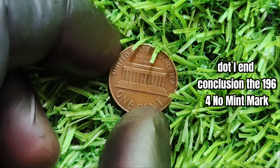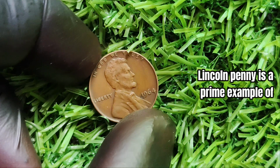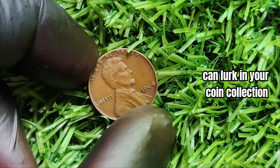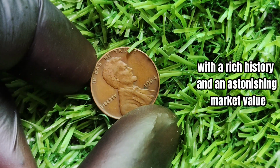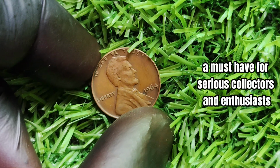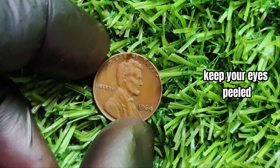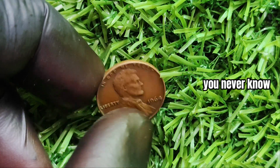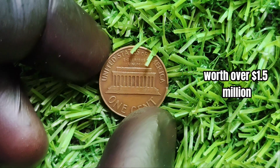In conclusion, the 1964 no-mint mark Lincoln penny is a prime example of the hidden treasures that can lurk in your coin collection. With a rich history and an astonishing market value, this rare coin is a must-have for serious collectors and enthusiasts alike. So keep your eyes peeled and your coin magnifying glass handy. You never know when you might stumble across a numismatic gem worth over $1.5 million.